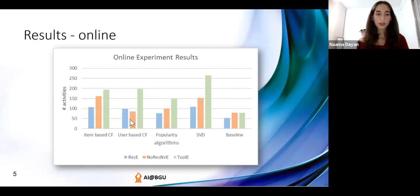SVD and user-based collaborative filtering received very high results in all metrics, and the baseline was the lowest. Also, popularity didn't yield such high results, as expected, because it is also not an intelligent algorithm.